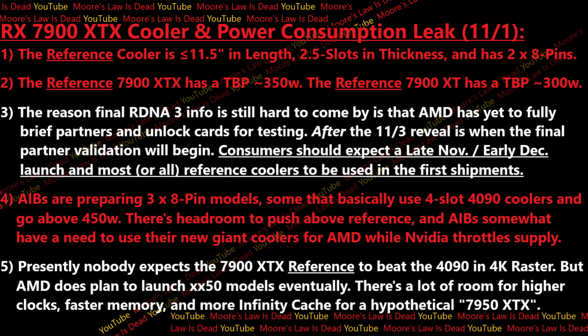There is headroom to be pushed above the reference design, and AIBs want to take advantage of this for a couple of reasons. Two, of course, try to ask for more money for these higher clocked models if they can, and also because they don't think they're going to have a lot of 4090s to sell for the rest of the year. They designed all of these elaborate coolers, and so they're just going to use them on RDNA 3, whether it makes sense or not. But I do believe there's some headroom there.